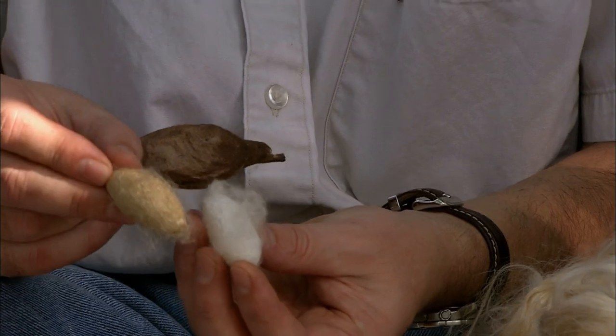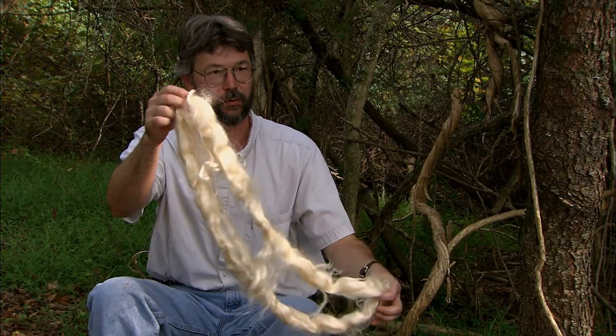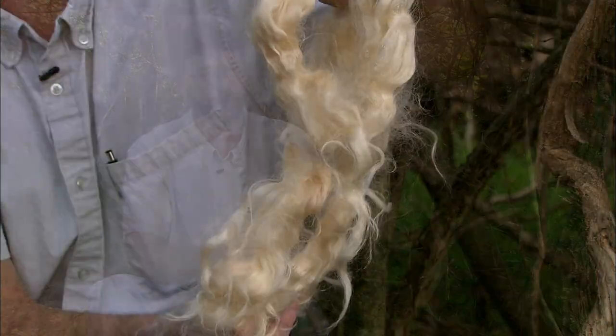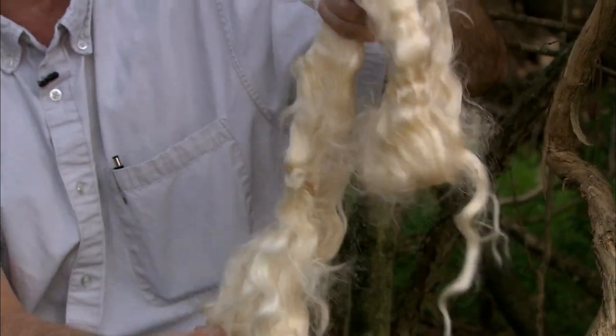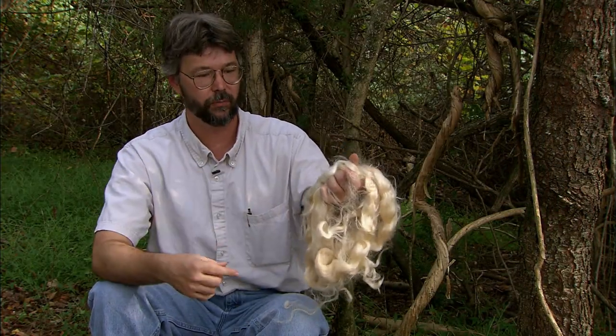So what do these cocoons look like when they're actually unraveled? This is it right here. This is actual North Carolina silk. This was displayed at a state fair here in North Carolina many, many years ago. But this is the real thing. These are silk cocoons that have just been unraveled onto a reel. And that's why they call this reeled silk.